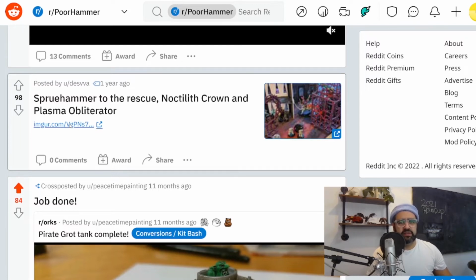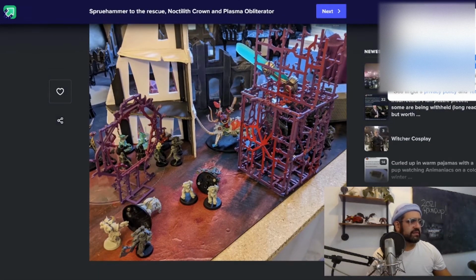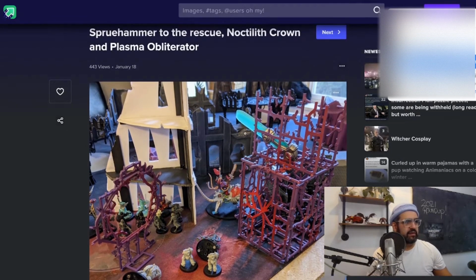Poorhammer to the rescue. Noctilith Crown and a Plasma Obliterator. Let's have a look here. Zoom in. That's amazing. So, there have been some new Necron models. I'm sure many of you watching this will know this. There's one that's a big square and one that's a big ring. I don't know what they're called.